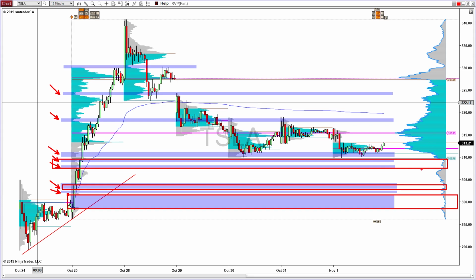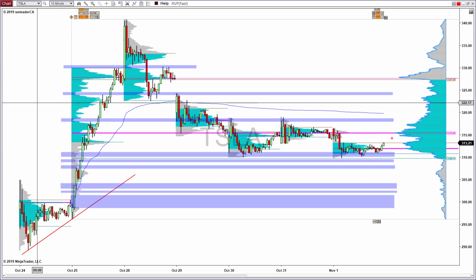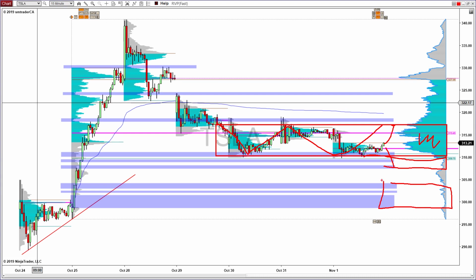So those are some of the similarities, and the other thing I want to see is this right here. If we put in this balance area, this is pretty high volume here, and you can see that it is like a trading band, so it could conceivably come up to this area here next week, or it could just come back down and fill in these low volume areas that I drew earlier.